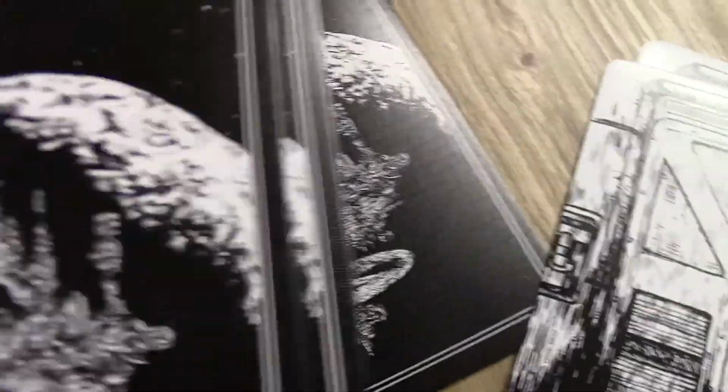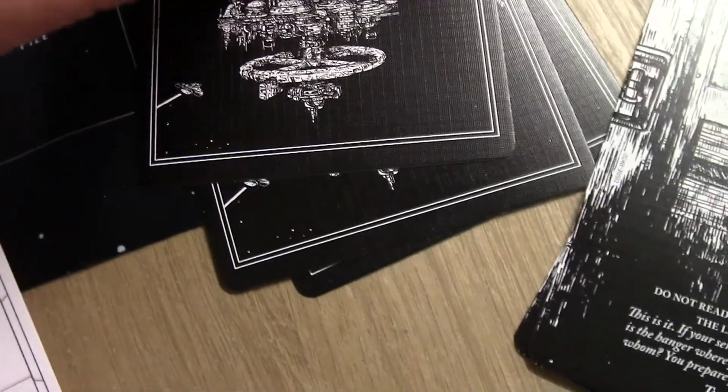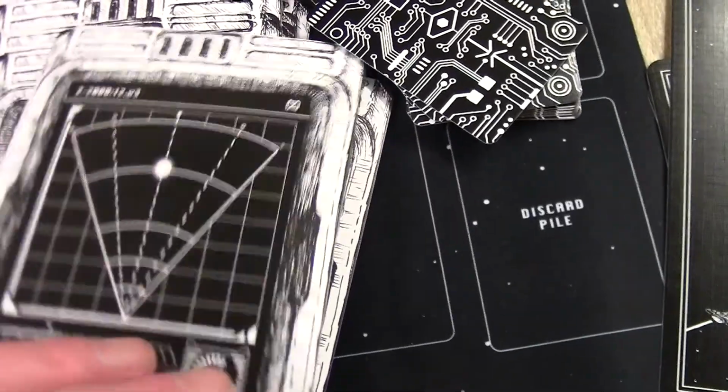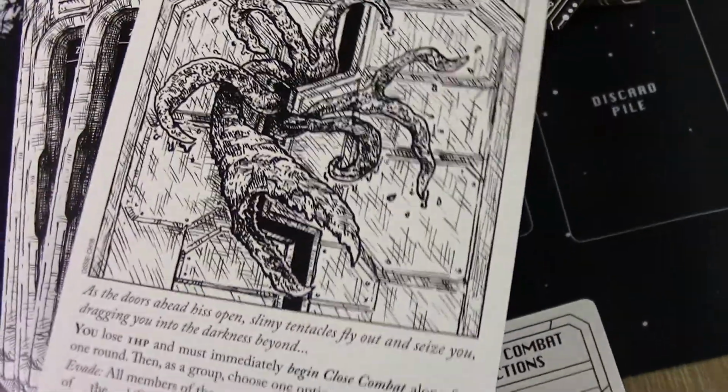Going back to the cards now, just look at this. High quality artwork. You pick the cards up and the cards tell a story. And because you've got so many cards in this set, it's always a different story. It's never the same one. Now, if we take a quick look, I don't want to spoil too much, but this is how it works.